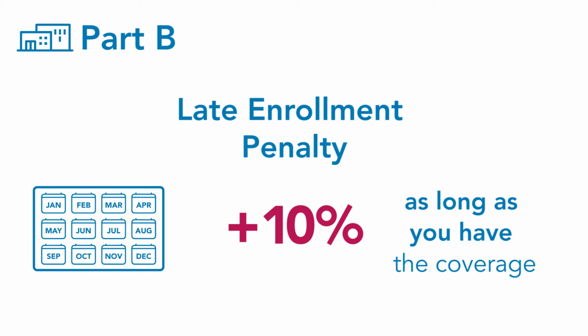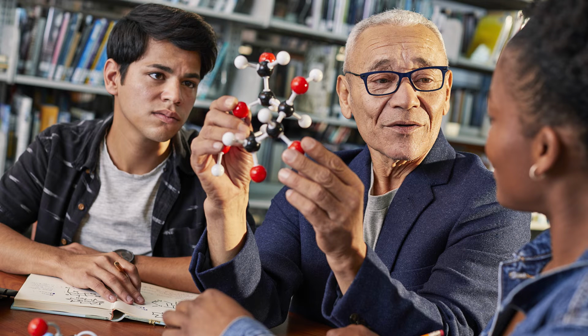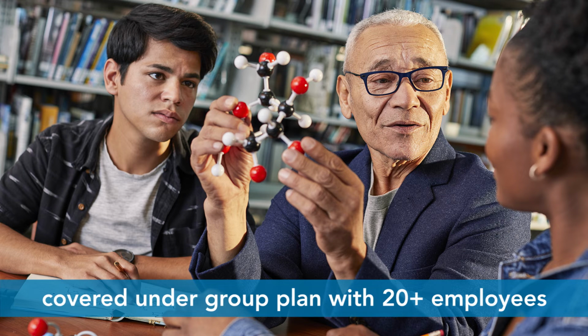Although there are a few exceptions to the penalty, such as for a person who continues to work after age 65 and is covered under a group insurance plan with 20 or more employees, it's important to keep the timelines in mind.